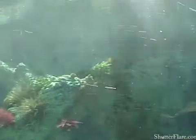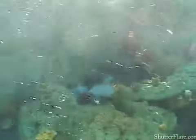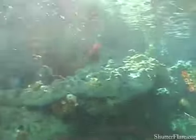Right rudder, 20 degrees. Set course directly over the lost signal. Aye aye, Captain. Stand by for weather watch. Radar 1, standing by.